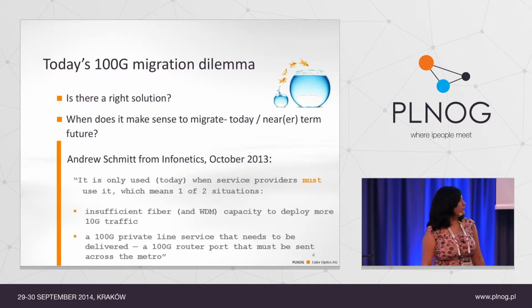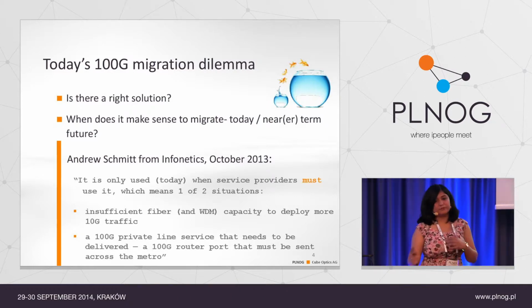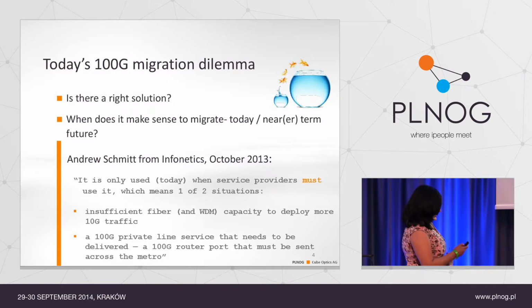So how difficult is it to migrate to 100G? There's a dilemma right now for people because there are so many solutions available for 100G. Is this the right solution for me? What is the right solution for my network? And also the question: is it currently the right time to migrate, or maybe in 2 years? Should I still wait 2 years so that there is a new technology that I can use with my network? Basically, I've taken this line from Andrew Schmidt from Infonetics.